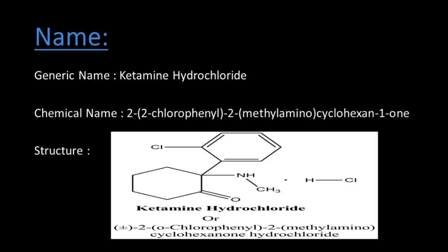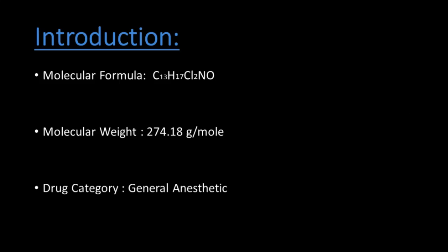Generic name: ketamine hydrochloride. Chemical name: 2-(2-chlorophenyl)-2-(methylamino)cyclohexanone. Molecular formula: C13H17Cl2NO. Molecular weight: 274.8 gram per mole. Drug category: general anesthetic.